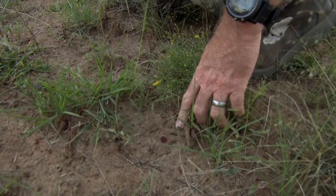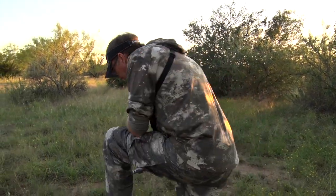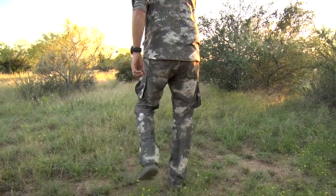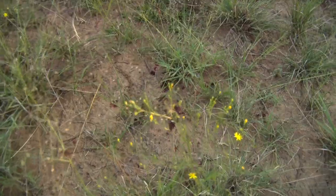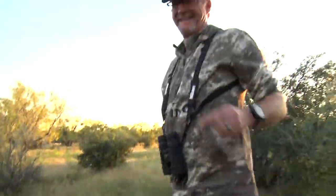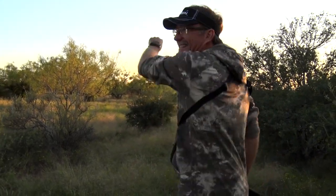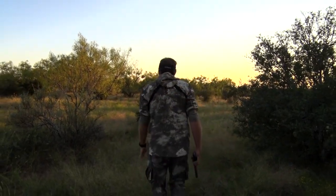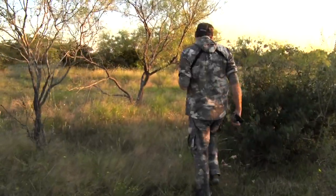Give him a second and we'll go take a look. There's blood right here, too. Keep the search going. I like it better in this dirt than I do in this grass. Right there, buddy. Right there. He's right there in that broom weed. Look at that. Oh my gosh.